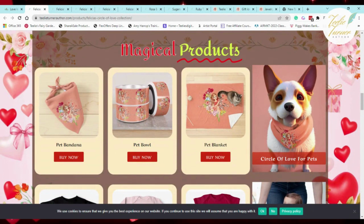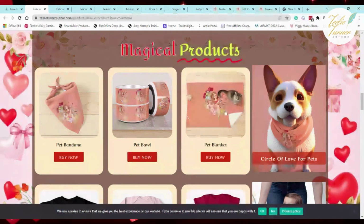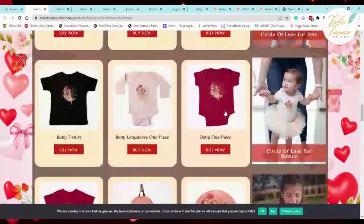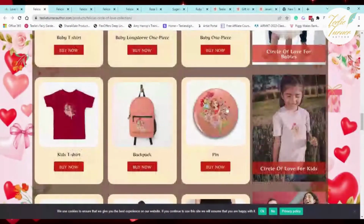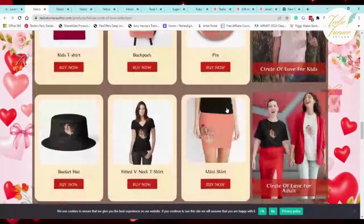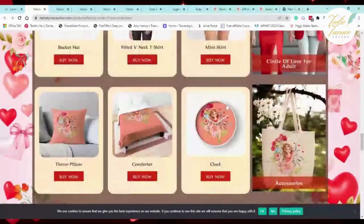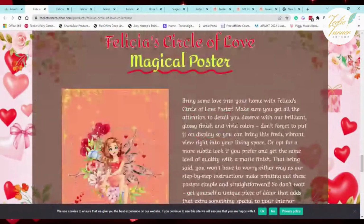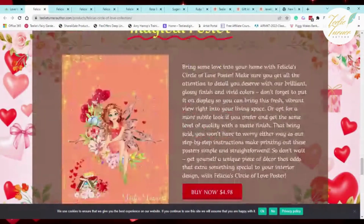So we have pet products. We have bandanas and cat bowls and dog bowls and cat blankets, you know, dog blankets. We have a lot of pet things. This is for baby. Can't leave out baby. And for kids and for adults. Very fun. And of course we have accessories, home accessories and tote bags. And of course we have a collection of Felicia posters.